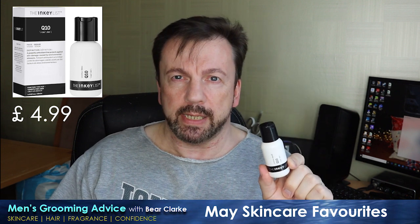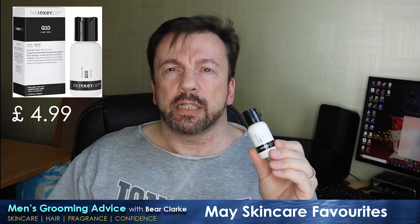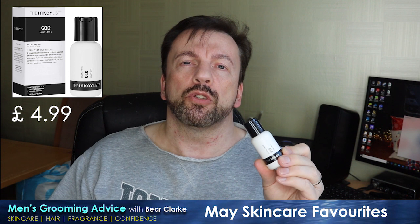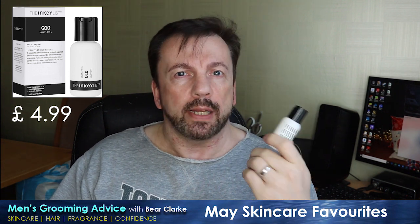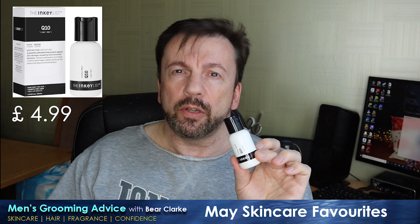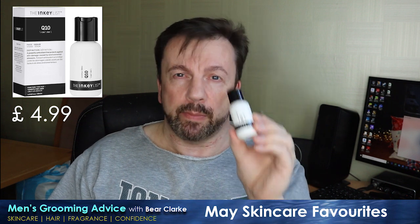I've been using this in the mornings after all my serums, but before my final moisturizer and sunscreen. It's got a beautiful creamy texture when it goes on. It definitely makes your skin feel just that little bit softer, slightly plumper. Definitely worth the try, guys. I'm really enjoying using this. I don't know if there are any other Q10 products out there that are comparable for me to try and see if they're better or worse than this, but if I don't find one, I expect to be buying this again and using it again. I've been very impressed with it.